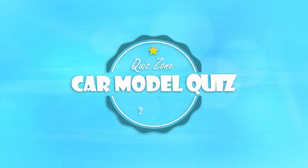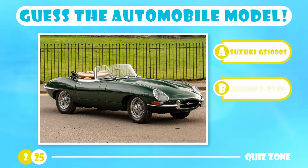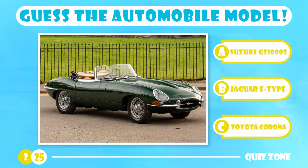On to the second car. Can you name this pictured personal luxury vehicle? Suzuki GS1000S, Jaguar E-Type, or Toyota Corona?